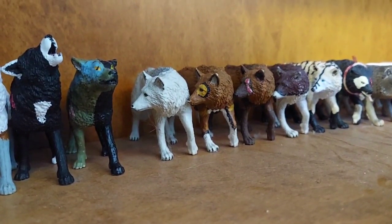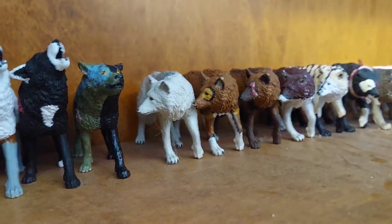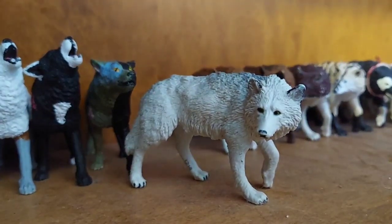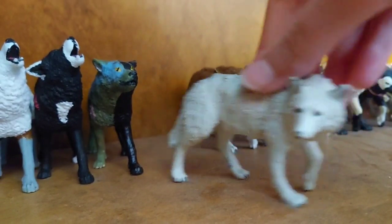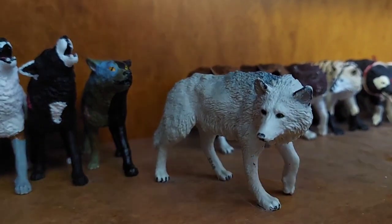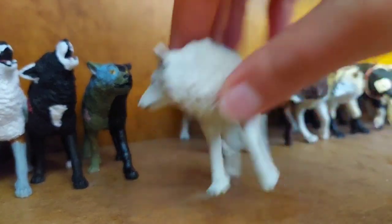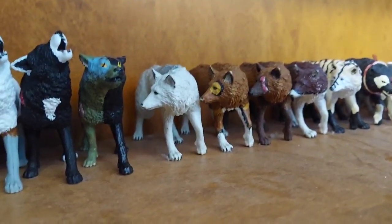Alright, so next we are moving on to the Safari LTD Arctic Wolves. So first, this girl, her name is Winter. She is Storm's sister. Nothing much to say about her. I used to have 2 unpainted versions of these guys, but I decided I didn't really need them, so she could play as both Winter herself and another character, the other Arctic Wolf, PETA. She could just play as both of those guys since neither of them are gonna show up at the same time. Just so I can have another wolf to customize.